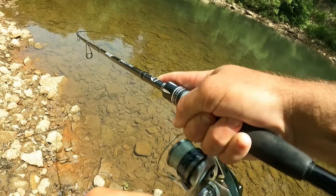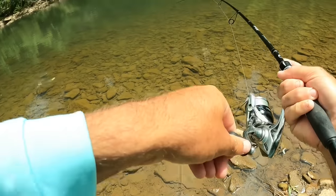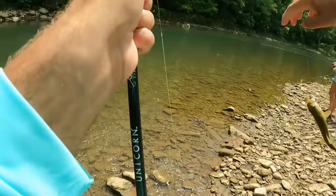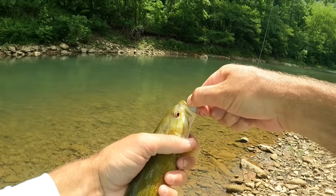Stay on there, he's swimming so fast. Did y'all see how fast that fish took off? Golly. Oh my gosh. That was electric right there, guys.